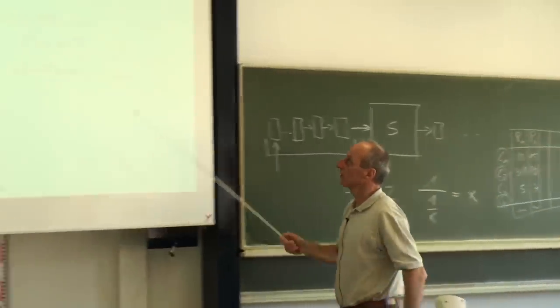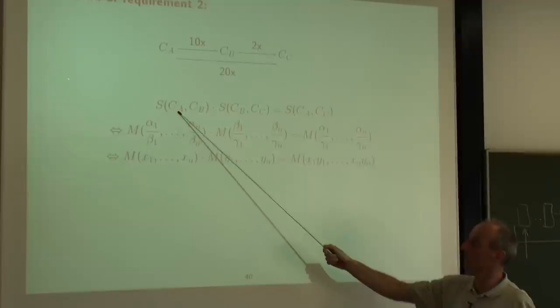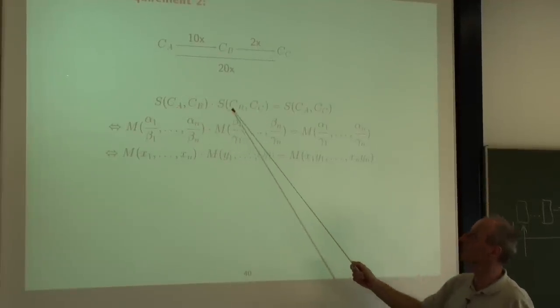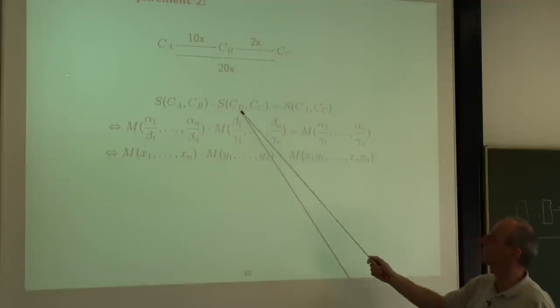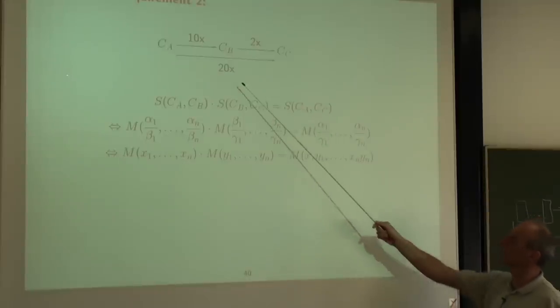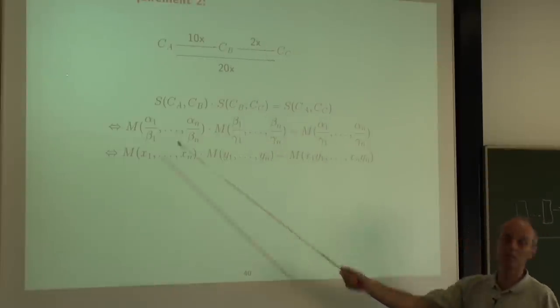Okay, so now we can write this down as a formula. The speedup of CA compared to CB here, times the speedup of CB compared to CC, should be the speedup of A compared to C. Yeah? So this 20 should be the product of these two. That's what we have here as a formula.